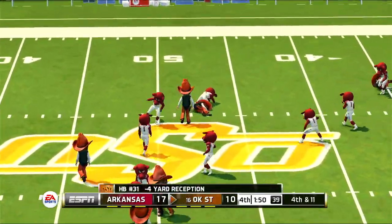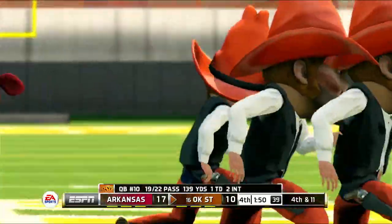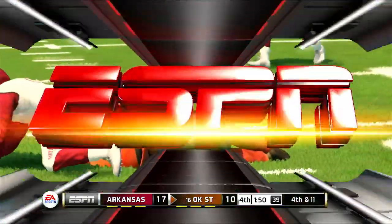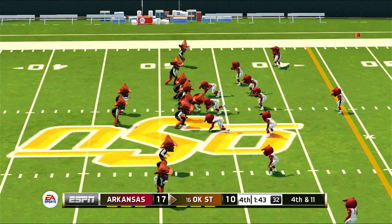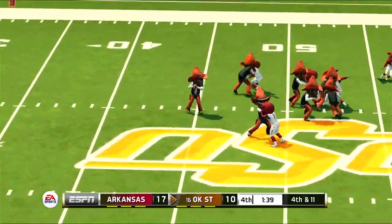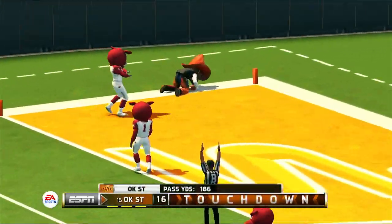Catches it and hit immediately for a loss. Called a loss of 4 yards on the play. That brings up fourth and 11. It's fourth down, and they're going to try to go for it. He goes downtown. Fires quickly, and he's got his receiver for the touchdown.